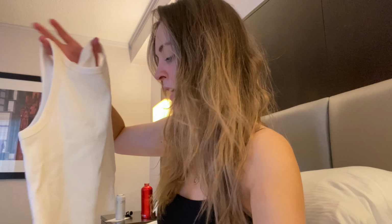And that is everything. And that's everything that I got. And with that one, I got this little tote bag.